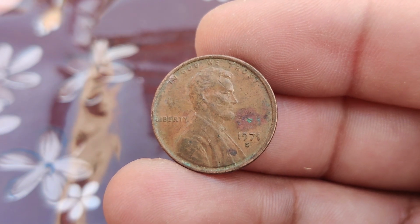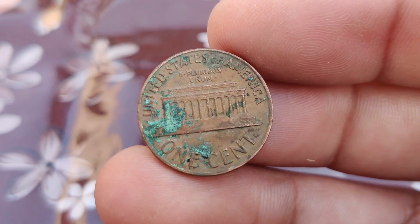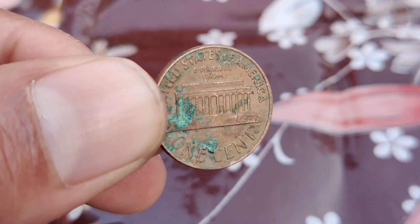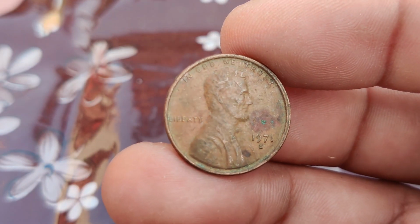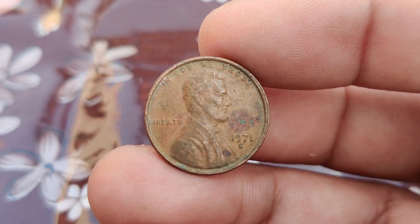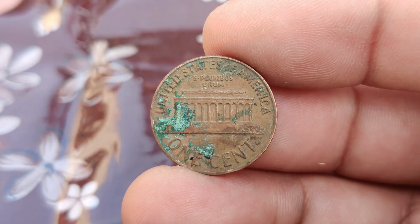Now, you're probably wondering, how does all of this affect the coin's value? Well, let's take a look at the collector's market. The condition of any coin plays a huge role in determining its worth, and fine condition is key here. Fine condition usually means that the coin has some noticeable wear, but the major details, like Lincoln's profile and the memorial, are still clearly visible. For a 1971 Lincoln cent with the S mint mark, the brown mark on the obverse, and spring green spots on the reverse, we are likely talking about a coin in the lower fine or mid-range fine condition.